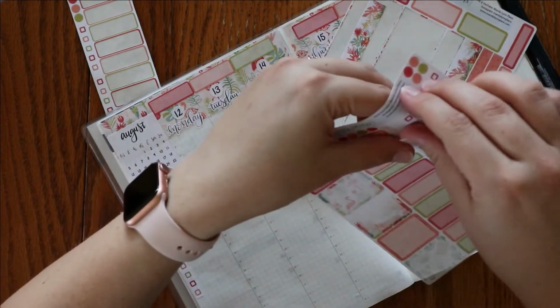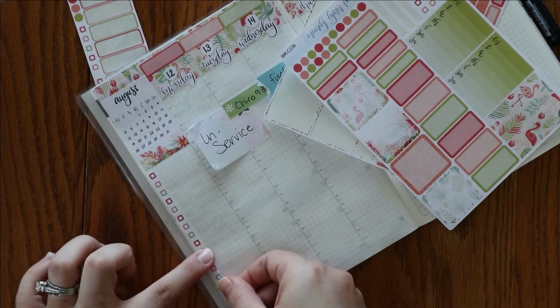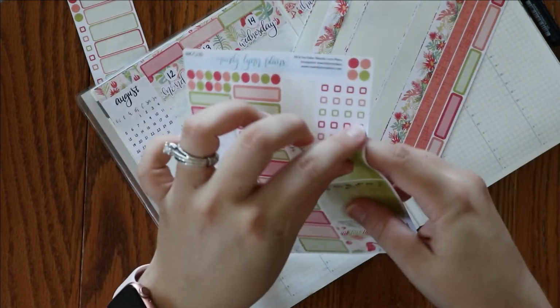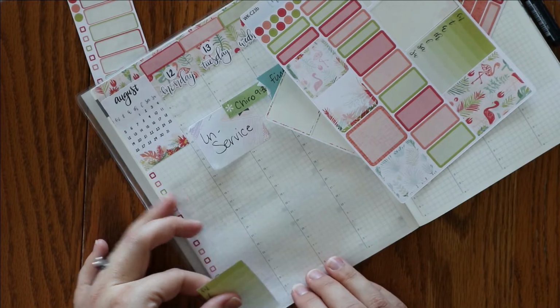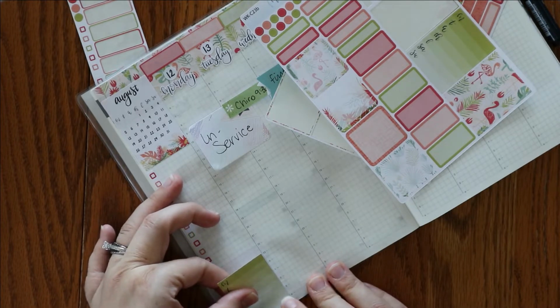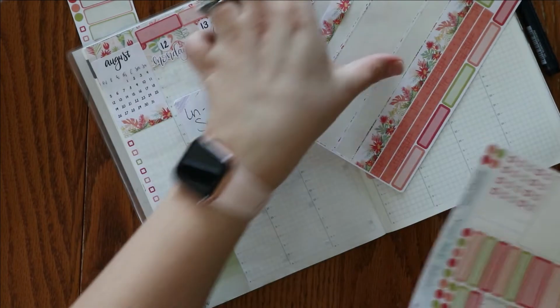I don't like going crazy though with changes. I'm definitely not somebody who has to change my planner to a completely different planner all the time. But I do like having some flexibility and changing things up a little bit. And so with my little girl, that has obviously been an easy way to throw some changes into the mix.